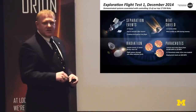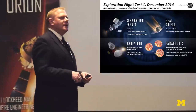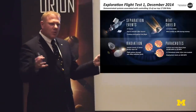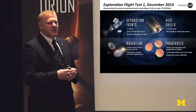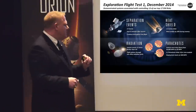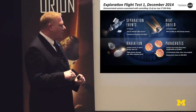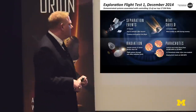We also tested the radiation in the vehicle. We had three different radiation experiments, including one developed by students. We had a big competition, I think it was open worldwide, and students submitted their radiation experiments and we selected a group. I can't remember exactly where that was. I should have looked that up before I came. But they flew their experiment on board and have gotten their data back now, and we also flew two other experiments testing that radiation since we were flying through the Van Allen belts.